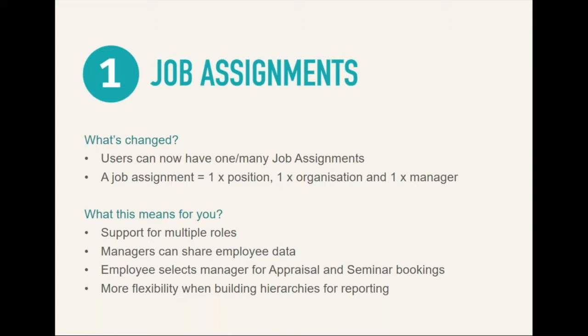This is going to be really, really useful for organisations where employees may have a primary and secondary job. For example, I worked on a project a few years ago for the healthcare sector where it wasn't unusual for nurses to have more than one role. A nurse working in a hospital may work 4 days in intensive care and 1 day in the outpatients department. This meant that they had 2 separate roles with different job descriptions and also different managers.